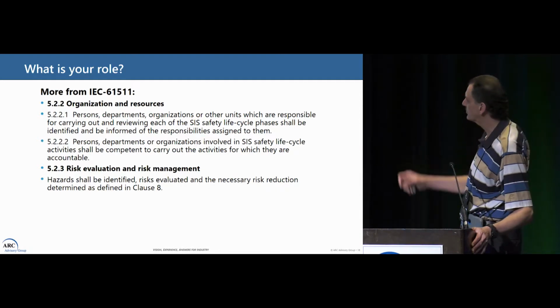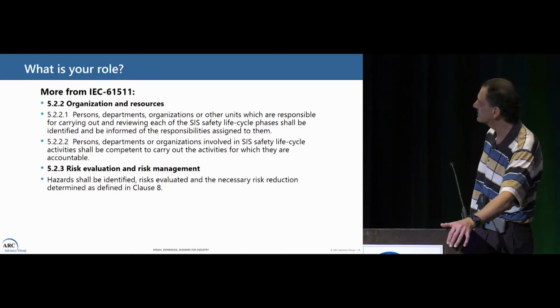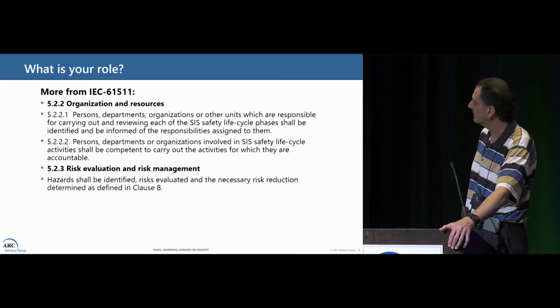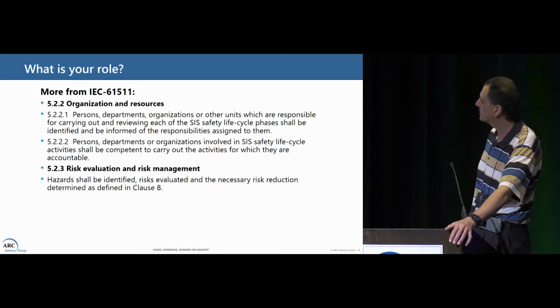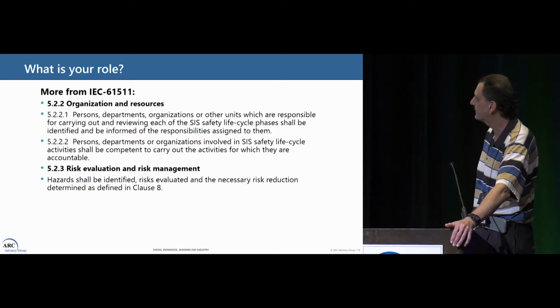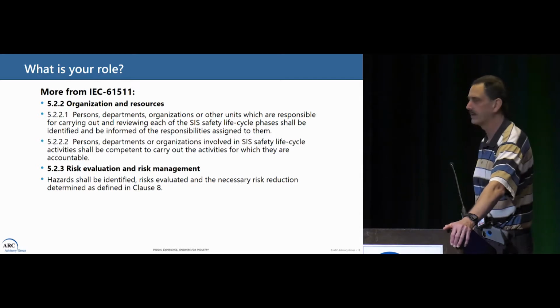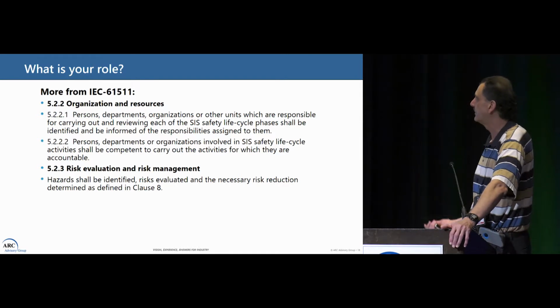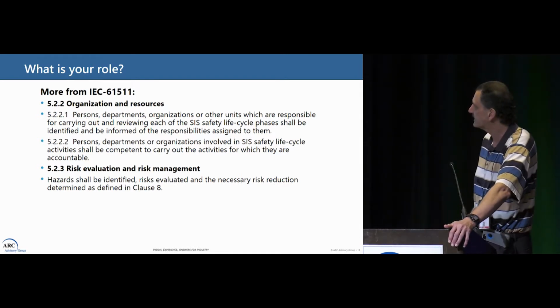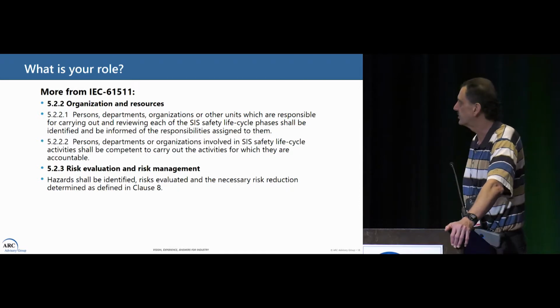So back to the fourth question, what is your role? Well, again, in reference to the standards. The standards address organization resources. Persons, departments, organizations, or other units which are responsible for carrying out and reviewing each of the SIS safety lifecycle phases shall be identified and be informed of the responsibilities assigned to them. Persons, departments, or organization involved in the SIS safety lifecycle activities shall be competent to carry out the activities for which they are accountable. Now, they don't go into the definition of competent.